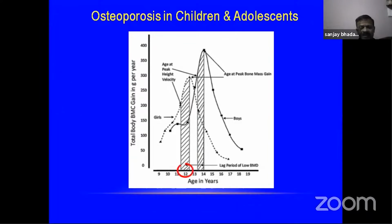You can see here in the first graph of this slide, the first bar is for the female and the second bar is for the male, girls versus boys. In the girls, the peak height velocity is achieved at the age of 11 and a half years, and by 12 and a half years, the peak bone mineral density is achieved. So there is a gap of approximately 1 year between achieving the peak height velocity and achieving the peak bone mineral density. During this period, if we study, the BMD will be less only. That's why there is more chance of fracture: height is gained, but the BMD is not achieved during this period.